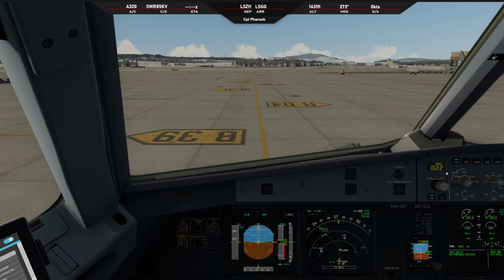And let's contact tower. Zurich Tower, Swiss 85 Kilo Victor, ready to taxi runway 28. Swiss 85 Kilo Victor, taxi holding position Alpha 2 via November Foxtrot Inner and Alpha. Holding point Alpha 2 via November Foxtrot Inner and Alpha for Swiss 85 Kilo Victor. Let's start our taxi.